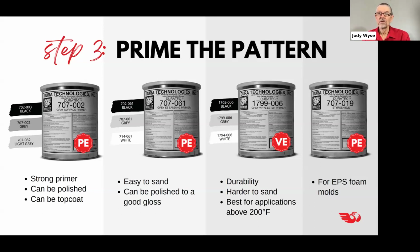The surface primer is just a bit better. Now, is the surface primer as easy to sand as the Easy Sand? Not quite, but it's not a huge difference. Sometimes it's nuanced differences, and sometimes it makes absolutely no difference, but it can be confusing to a potential user of the product because they're just not sure where to go, and they read all the literature and it says, I still don't have an idea which way to go.